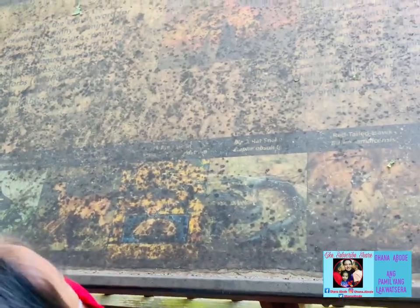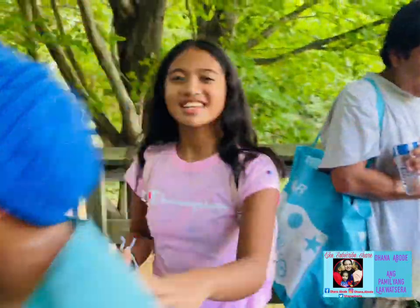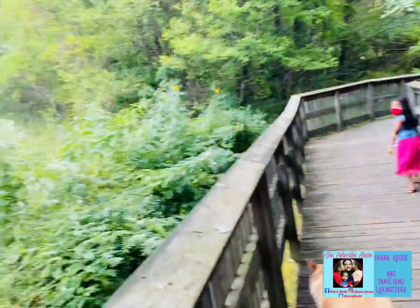I feel bad for Andre. He can't read all this cool information. Fairies is the French word for meadow. We need to wipe that. Well, welcome to the fairy meadow. Andre's sad because he can't read it, because it's dirty. All right, let's go.